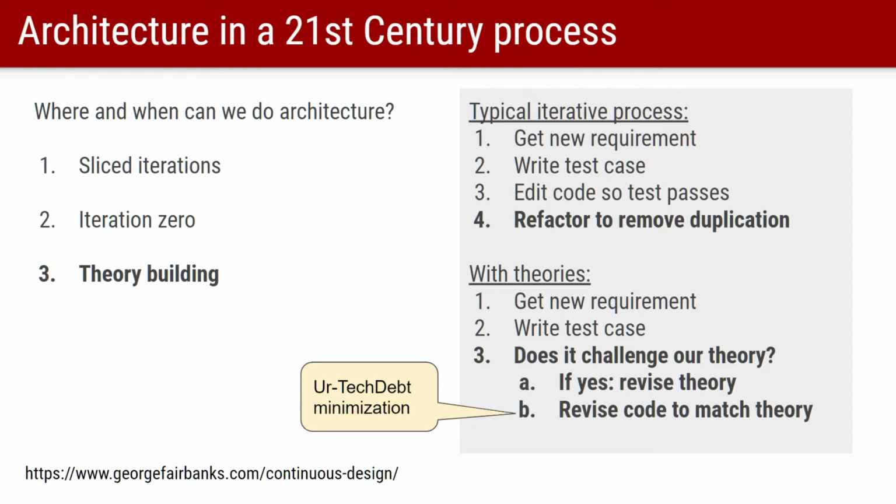And so this is very much like the person who's a master at pool. They are working within a dominant decomposition, which is features and iterations. However, if you can keep it all in your head and not get swamped by it, you're trying to keep the theory in mind, you're trying to keep the code from diverging too much from your theory. And that's the way I see as a practical way of fitting architecture into an iterative process.